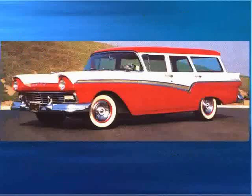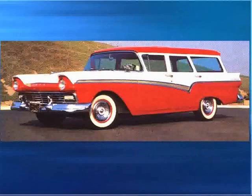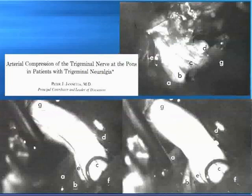This would be a 1957 Ford station wagon, probably not the same color, but same model that Dr. Jannetta used to transfer that microscope. And here we see, after at least 5 to 6 more cases, he each time noted tortuous arterial vessels compressing the trigeminal nerve root. And here he published his findings. This is one of his first papers, and one of the first papers showing microscopic pictures from the operating microscope demonstrating arterial compression of the trigeminal nerve root.